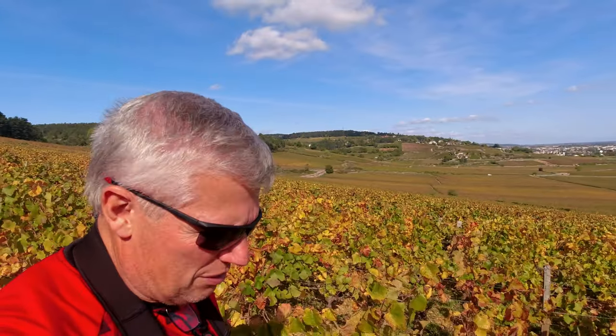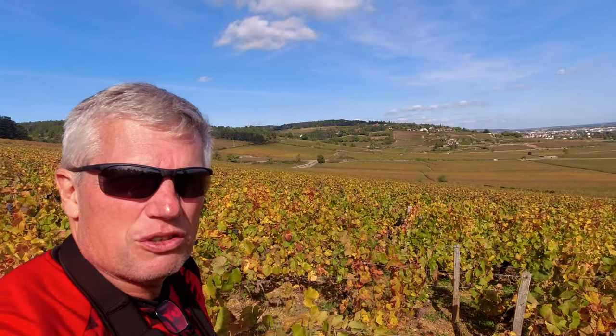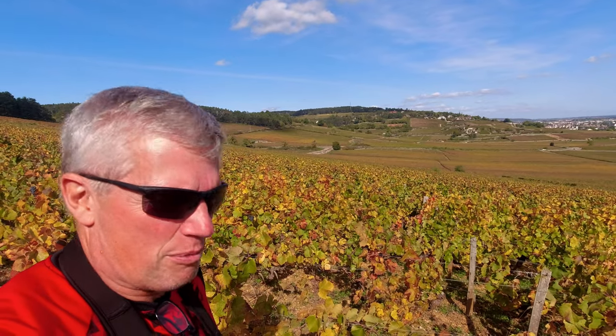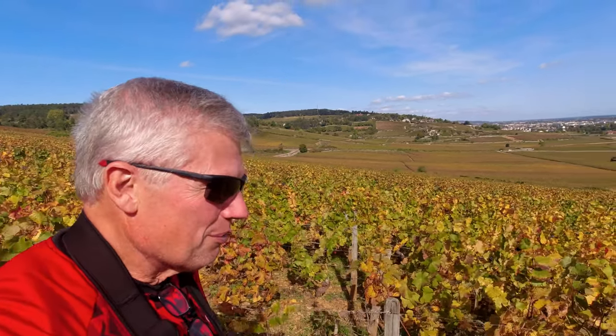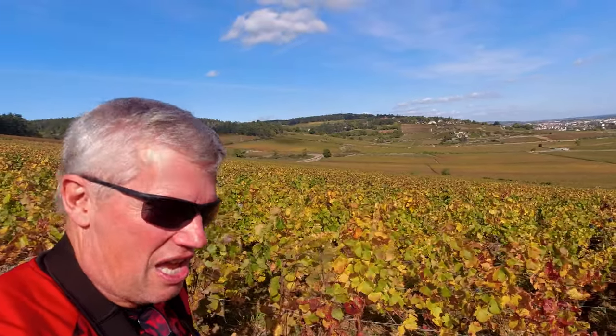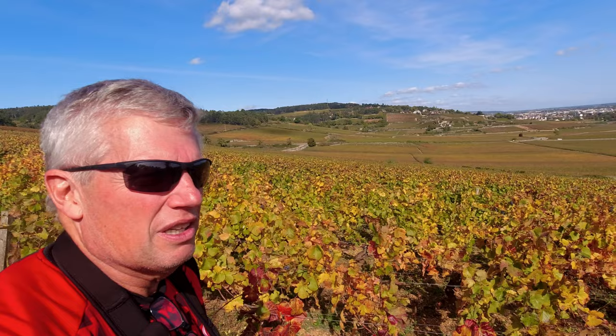Well, this is a route I found on the Beaune tourism site, beaune.org or .com or .fr, probably .fr. They have a bunch of different routes, and the good thing about them, compared to most of them, you can download the GPX files for them, and it really helps.